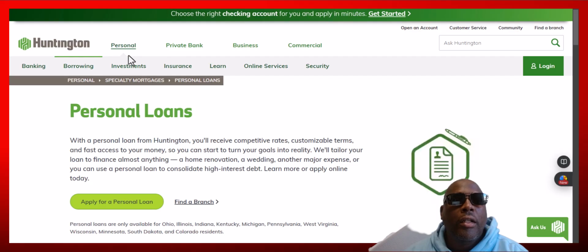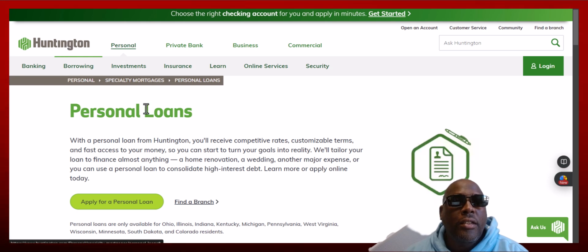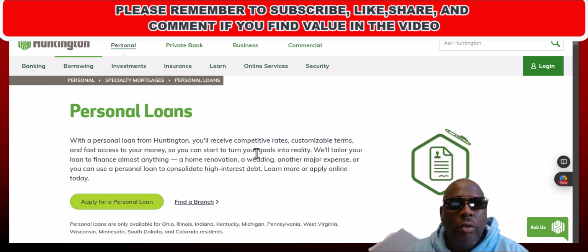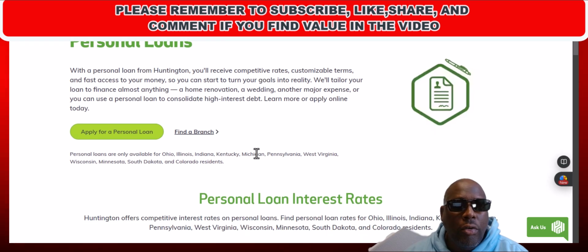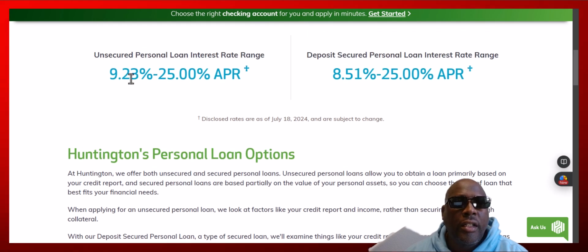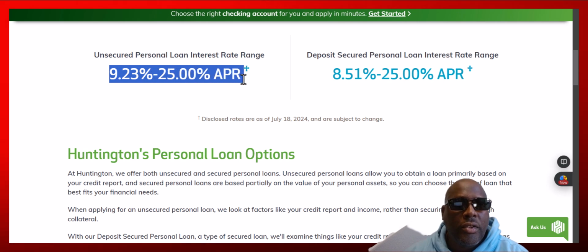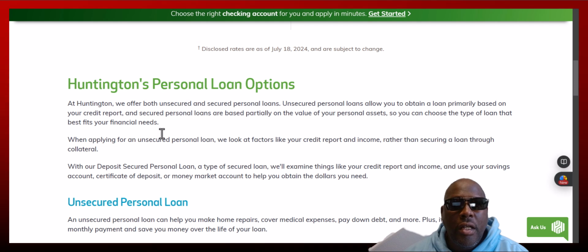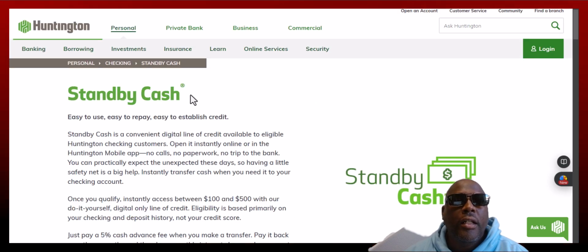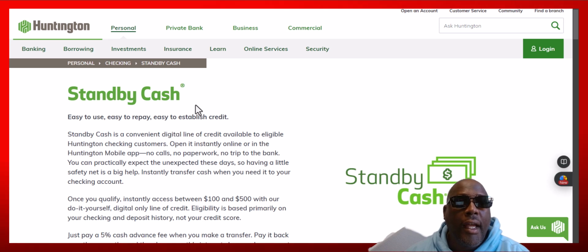All right. Now, let's talk about a bank. The bank I'm talking about is Huntington Bank. As you can see here with Huntington Bank, their personal loans, all right? They usually loan up to $50,000, all right? And as you can see here, their unsecured interest rates are 9.23% up to 25%, right? The thing about Huntington Bank that I like that a lot of people are not aware of, if you're having a hard time, guess what? Huntington Bank, they have a standby cash, right?